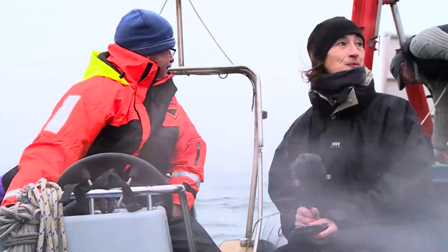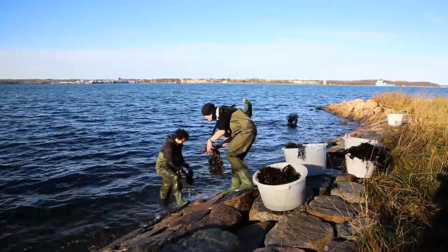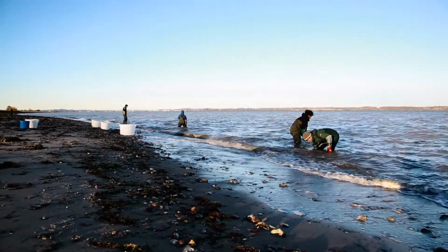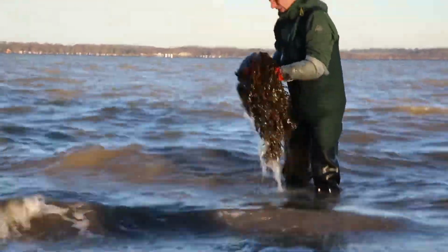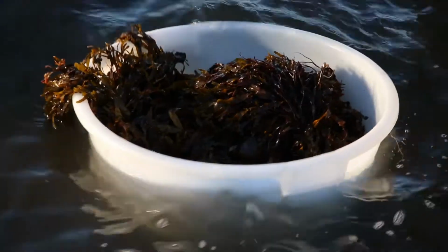Here, scientists take a closer look at the future of the Baltic Sea. Average temperatures are rising and the water is becoming more acidic. This is due to the fact that more carbon dioxide is taken up by the water. In addition, the Baltic Sea has to deal with excessive nutrient levels and a rising inflow of fresh water from land.